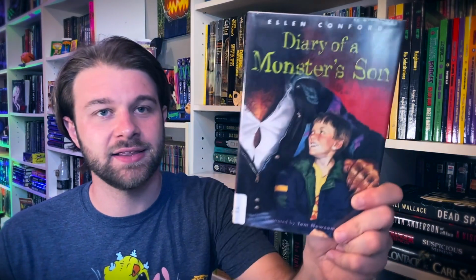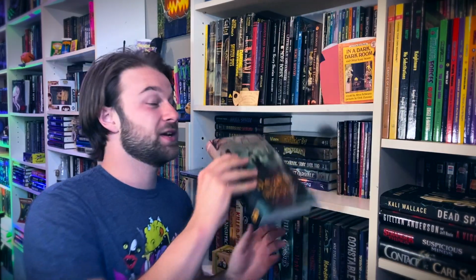Okay, so next up we have Diary of a Monster's Son. This is by Ellen Conford, and this is from the 90s. I've never actually read this. I got this from a library book sale years ago, and I just never got around to actually reading it. This one's from 1999. This one is called Death and Douglas by J.W. Oker, who's one of my favorite authors.